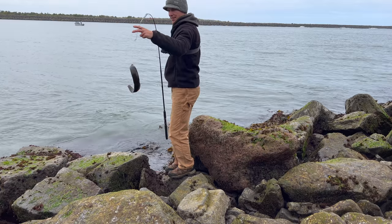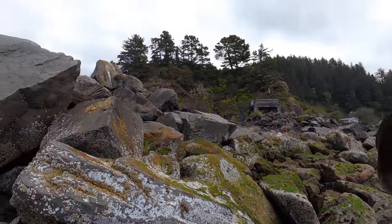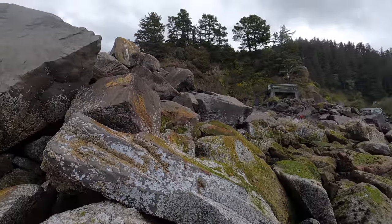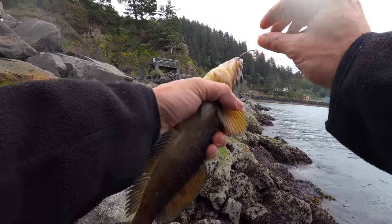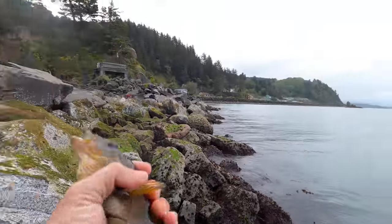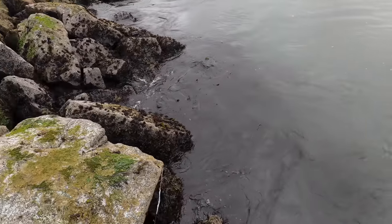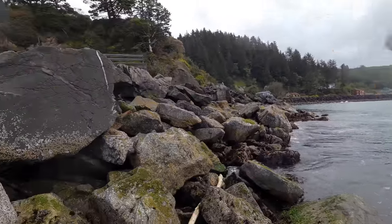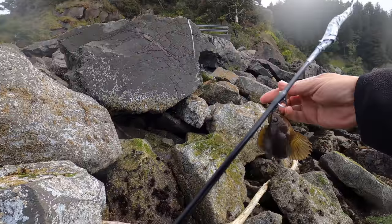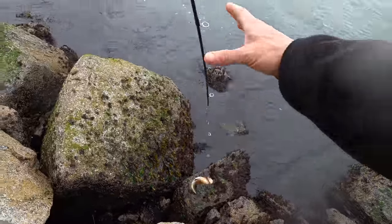Another little eel. These guys are eating my bait though. Ooh, another little kelp greenling. Oh, come here, buddy. Little kelp greenling. There you go, buddy. Another little tiny greenling. Little kelp greenling. There we go. Oh, it's another kelp greenling.